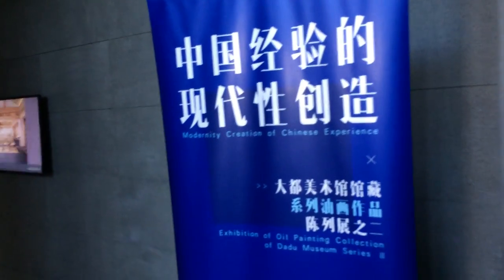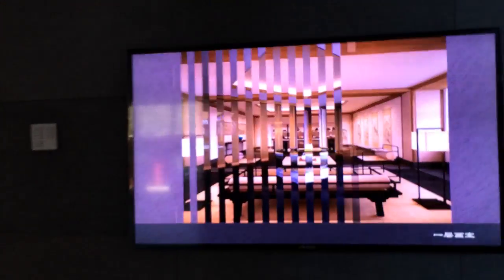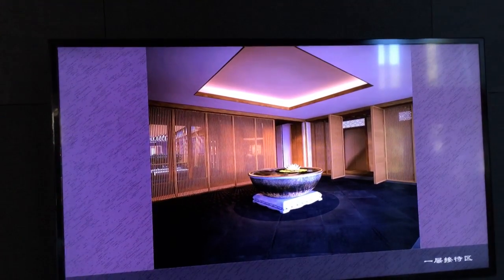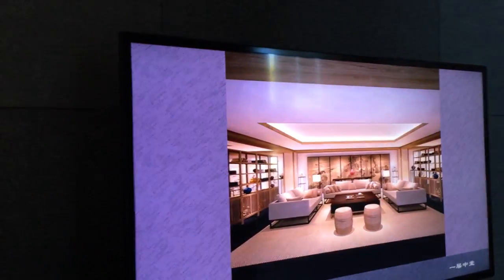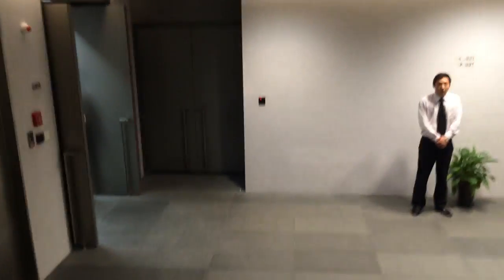Modernity, Creation, A Chinese Experience, Exhibition, Oil Painting Collection of Dadu Museum, Series 2. Looks like the plans for the building. I don't know what it's supposed to be. More galleries down here. Hello.